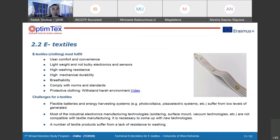When we look at e-textiles, and namely at what they have to fulfill, they have to be convenient for the user. They have to be lightweight. All the electronics which are integrated there can't be bulky. They have to withstand many washing cycles. They have to have high mechanical durability and breathability. They have to comply with the norms and standards. And if we are speaking about protective clothing, they have to withstand a harsh environment. If we are speaking, for instance, about firefighters, they also have to comply with explosive atmosphere standards, which are very strict.